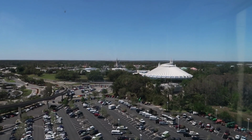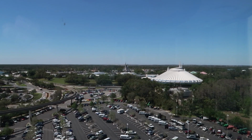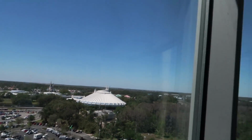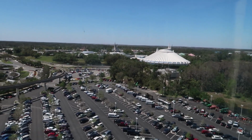And I do have to admit, you can watch the fireworks from up here, but the view is kind of a little bit strange because there's a glare on the glass from the lights inside. When it's dark outside and the lights are on in here, there's a glare on the glass, so it's harder to see the fireworks, but you can see them.